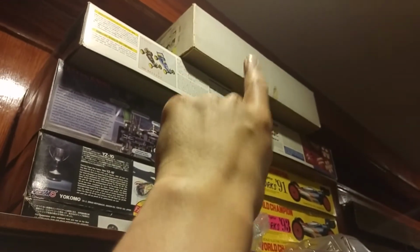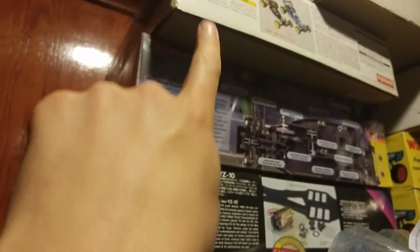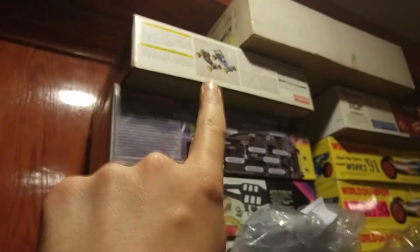In the boxes, at the very tippy top, that's a new in box Kyosho Pro X prototype kit. I got that from Japan. I made a video about that recently. This here is the Kyosho Triumph. That's the other Triumph that I have. It's not new in box. It came with the box, and it is built. It's just stored in the box.